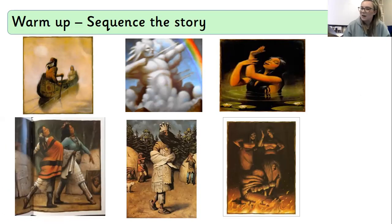I want you now to, on your whiteboards, make sure that you've got this numbered 1 to 6 for me. Okay. And it might be good if you just pause me, put a number next to each picture and then put them in the right order for me. And you might need to do a little description so that you don't get confused, but do this on your whiteboard for me. So I want you to sequence the story, what comes first and what comes next. Okay, see you in a minute.